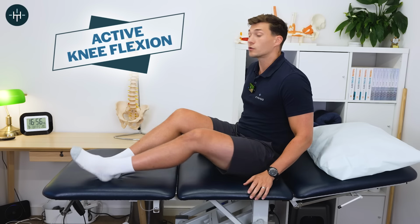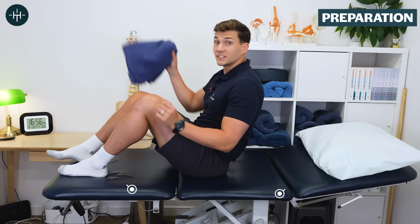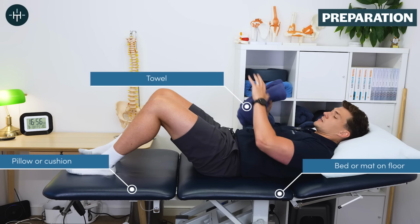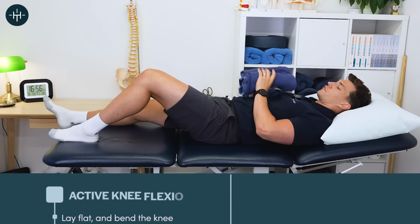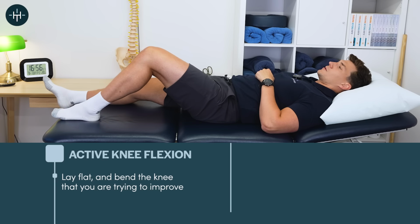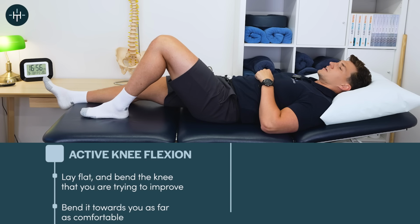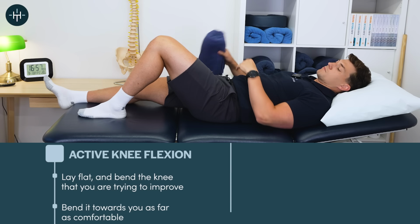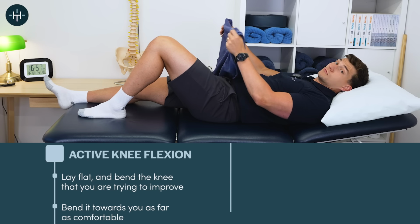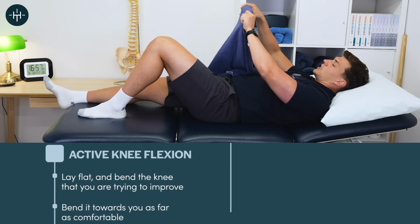So for this exercise, you're going to lie on your back. All you need for this is a towel. So I've got my towel here. And again, we're going to pretend this is the knee that I'm trying to improve. So I have the other one flat, and this one, I'm just going to bend it up as far as I can comfortably. Now, for many people who've got knee arthritis, they can't get it much further than that. And if that's you, that's absolutely fine as a starting point.